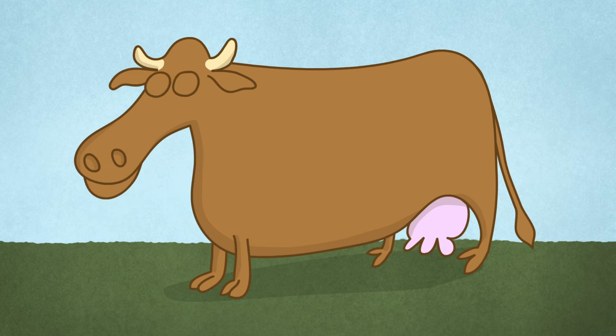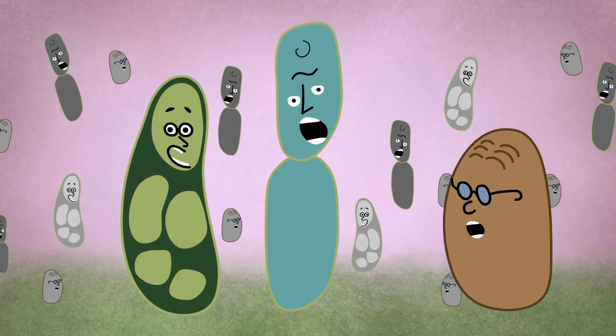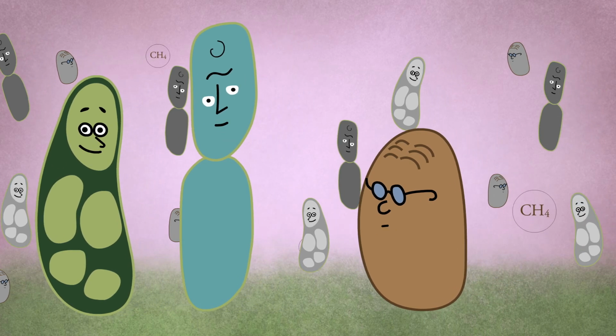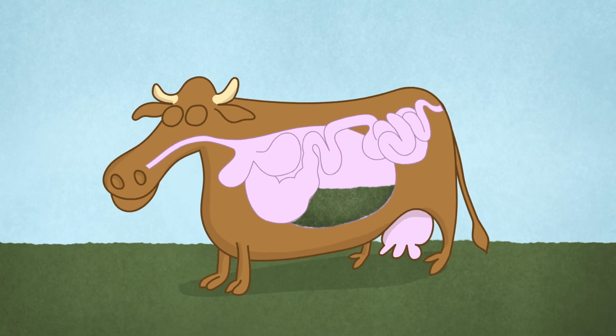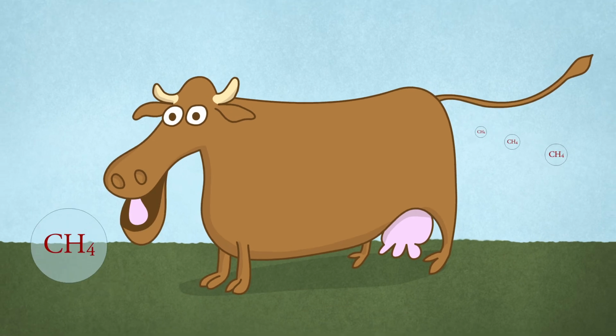Anaerobic digestion, the same four processes that happen in a cow's stomach happen in these tanks. Whereas in a cow, we don't necessarily want methane to be produced, but here we're switching that and producing methane for the national grid.